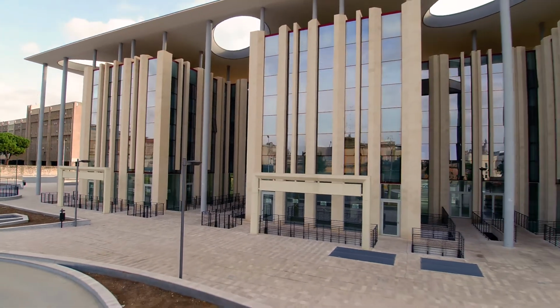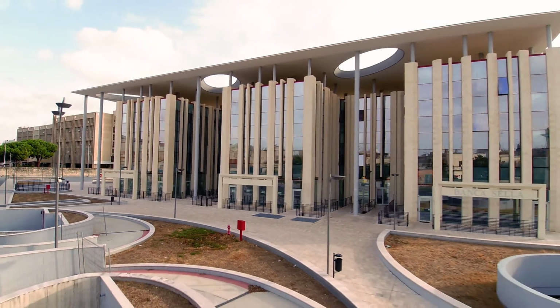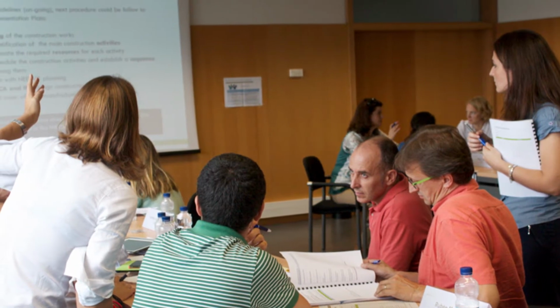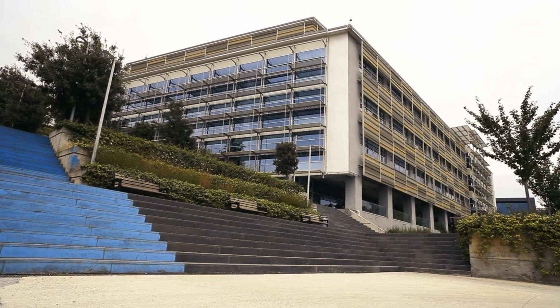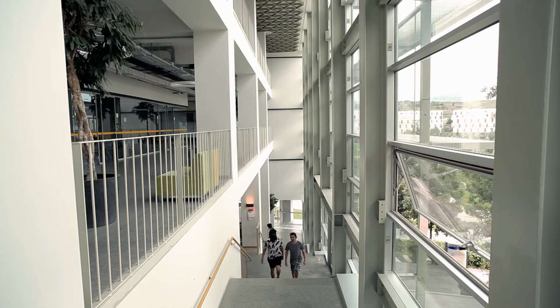In this context, the European research project Need4B was born. People from 5 cities of Europe, including architects, engineers, researchers and developers, came together to demonstrate how to design, construct and operate very low energy buildings. For this, we have created 5 demo buildings with a very low energy consumption.